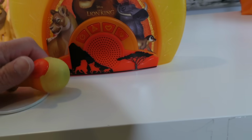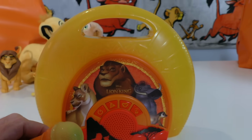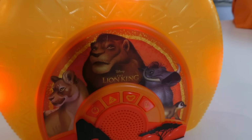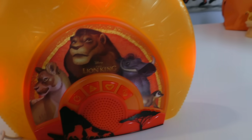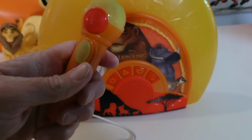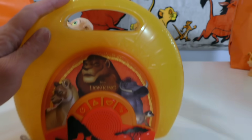And watch this. When you turn it on, it makes cool Lion King music noises. Oh, yeah. Now it's on. And when you talk in the microphone, it sounds like that. You can do all sorts of stuff like, attention everybody, I'm going to now sing Lion King songs. Pretty cool. See, it lights up, too. Look at the yellow lights inside. I mean, there's red lights inside of it.